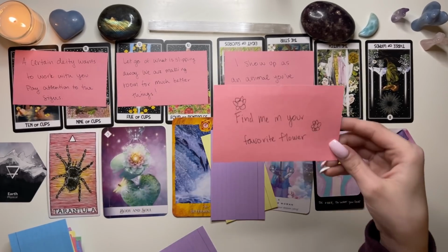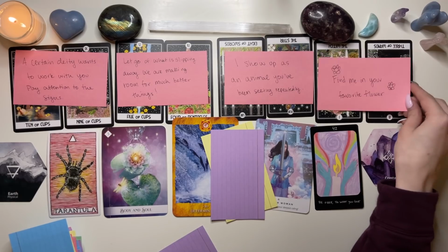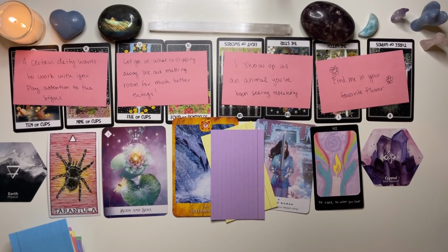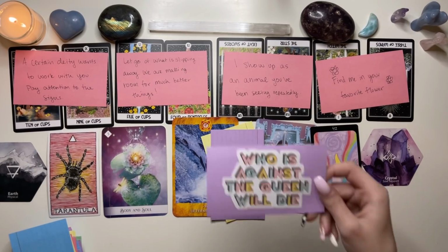We also have find me in your favorite flower. So Spirit is also saying this deity could be in your favorite flower, your favorite animal, but definitely a favorite deity wants to work with you.